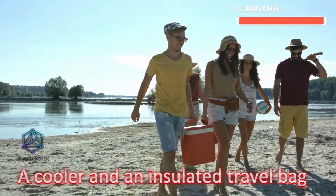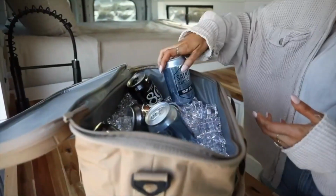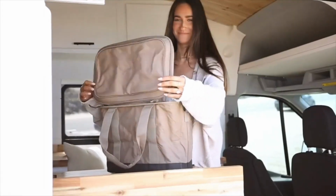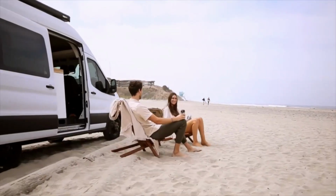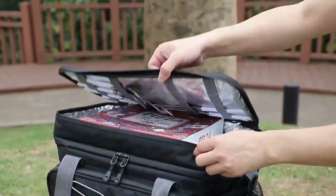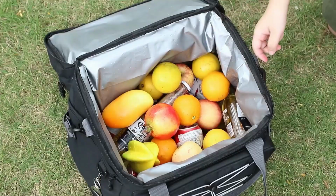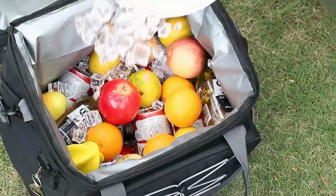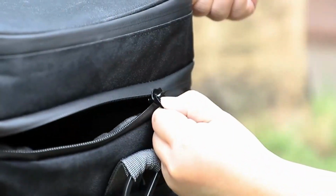A cooler and insulated travel bag are essential items for keeping food and drinks cool and fresh during a road trip. A cooler is a portable, insulated container that is used to store perishable food and drinks, such as sandwiches, fruits, and beverages. It typically uses ice packs or ice to maintain a low temperature and keep the contents fresh.